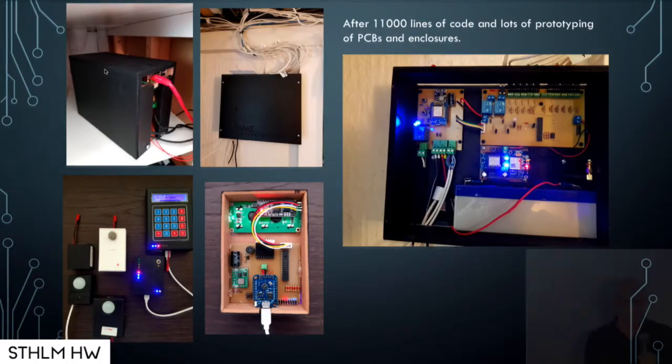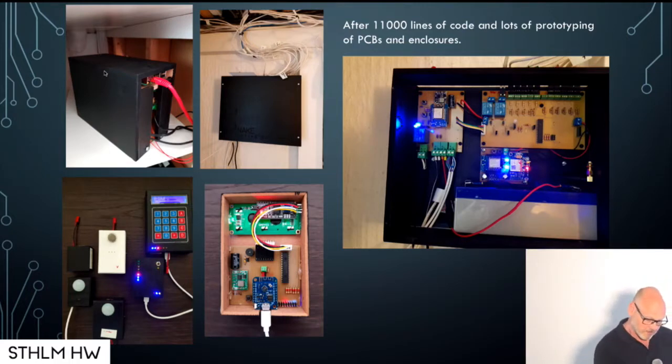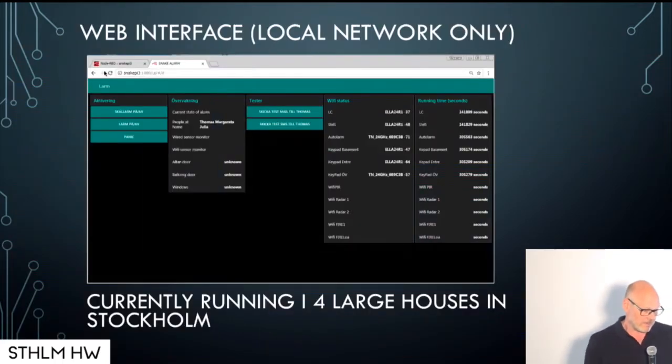Then we go back, and I went down in my basement and started working on this, doing prototyping in PCBs and writing 11,000 lines of code, believe it or not, for a simple security system. And with Node-RED, I got an easy interface to configure the whole system. And I could build flows for different scenarios I needed to do. I built a GUI this way. I got mail, video, and system monitoring, the lot. And this is an example of the web interface.